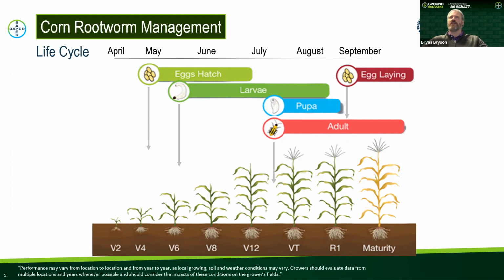From a scouting perspective, August is the time where you would go and install some sticky traps to assess the number of adults present. And we'll hear a little bit more about this later from Lauren. And R1, or silking, is root dig time to evaluate the damage on the current crop. Lauren?